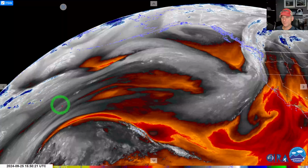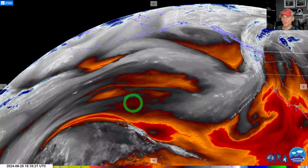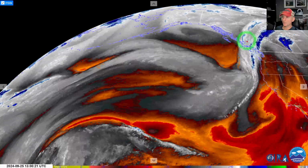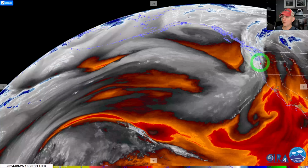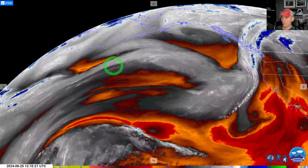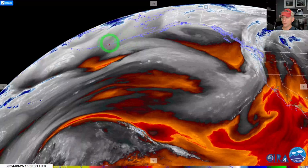Today is September 25th, and right now we are looking at the mid-level water vapor loop. If we take a look, you can see the frontal system just off the Washington, Oregon coast as we speak. It's going to bring some precipitation in today, some gusty winds with it as well. But the bigger storm lies out here across the Gulf of Alaska.